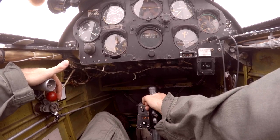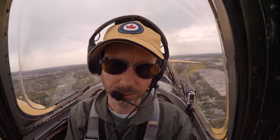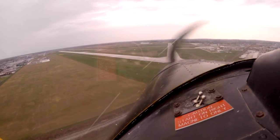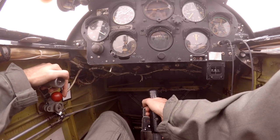I don't think you're quite at idle, but I think you might want it. But yeah, we're not going full flaps because of crosswind, right? Yeah. We're 75.